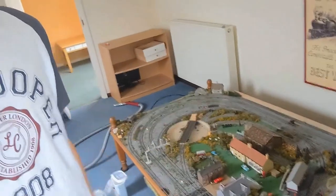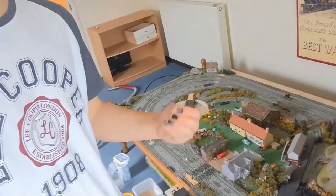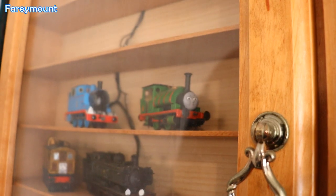But no, this is great, because you can get up to running speeds. It looks awful compared to my modelling capabilities now. There you go. But yeah, so bit of a sad day, but onto greener fields or brighter pastures.